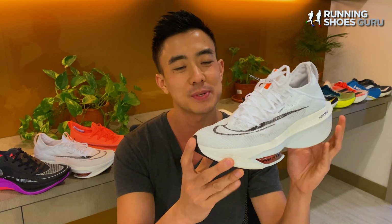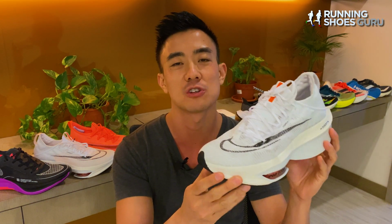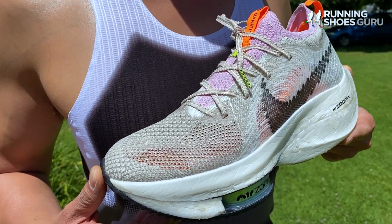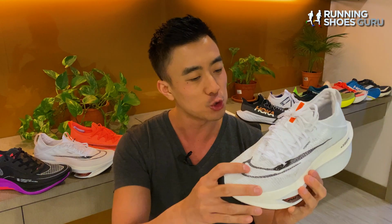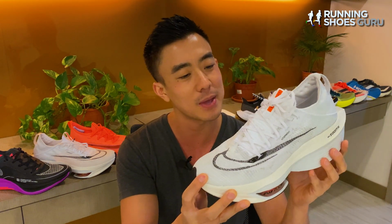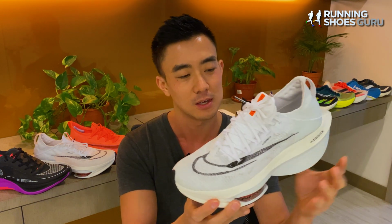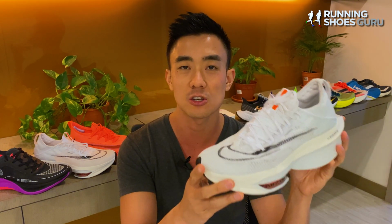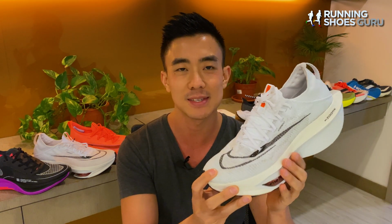The Alphafly Next Percent 2 is actually the third version of the Alphafly. The second version was the Next Nature version, which I tested last year. This shoe weighs 8 ounces now, or 227 grams, and that makes it heavier than the first version, but lighter than the second version. It's also got an 8mm drop now, compared to 4mm in the last two versions, and it still maintains its price tag of $275, which was the same price as the first version.